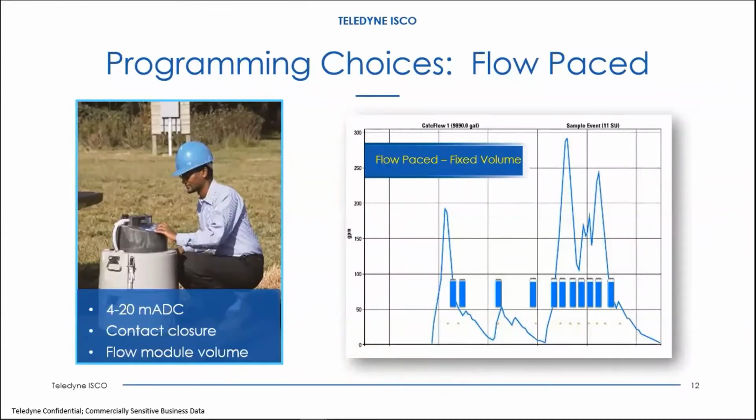Basically, the sampler then waits for the next signal. The flow meter keeps track of all that, and it says, oh, 500 gallons has gone by. Boom, take a sample. The reasoning for that is if you're monitoring the flow out of a plant's discharge, maybe they don't discharge all the time. Maybe at some points of the day you're discharging a whole lot.